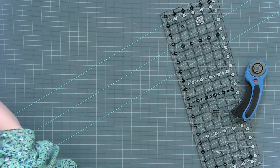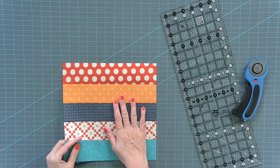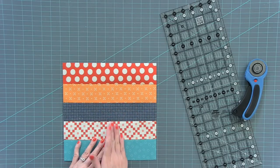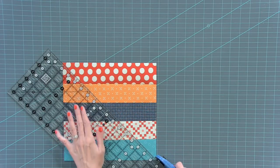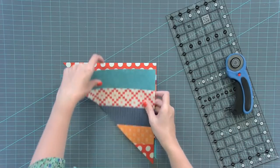Now you have to do this a bunch more times. I'm just showing you one block. So now this one, I think I did that one right. I hope I did. And I will say this pattern is written really well because it has lots of arrows and I love that. So hopefully I'm doing these right.